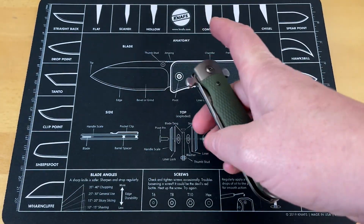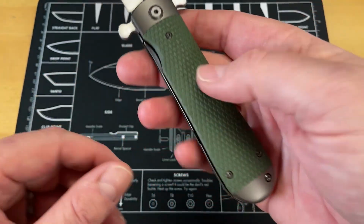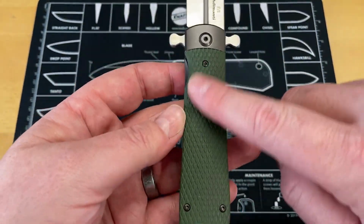This is a liner lock, basically folding dagger. But it is beautiful with these bolsters and basically a heel cap that's done in, and it's all milled in, so that these aren't separate pieces. This is just milled in, and this is an inlay.